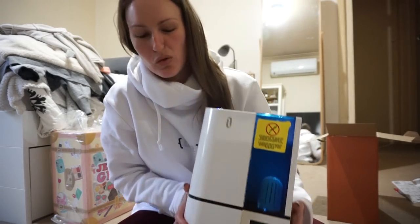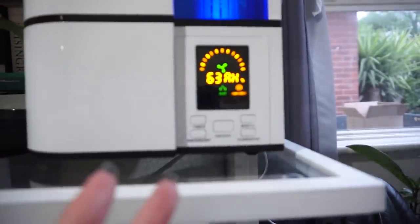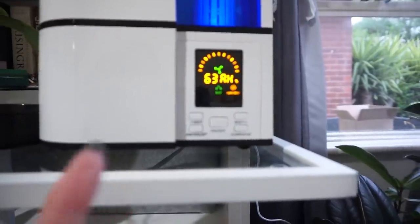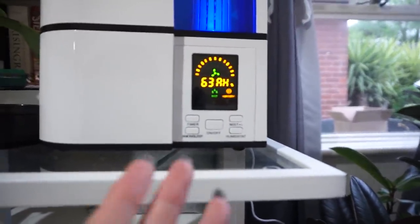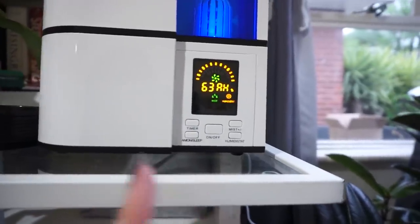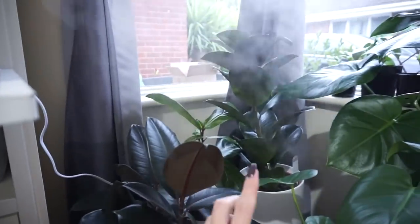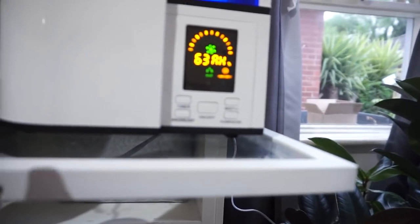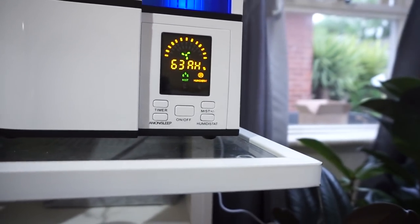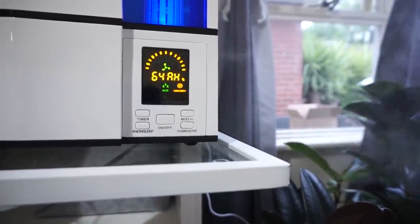It's taking in the water into the filter. When I turned this on, it was at like 52% relative humidity. It's now at 63. I've had it on for like 3 minutes. So that makes me think that my room, when I woke up with these guys and it was making my room feel humid, must have been significantly higher than the 60% that I assumed it was.